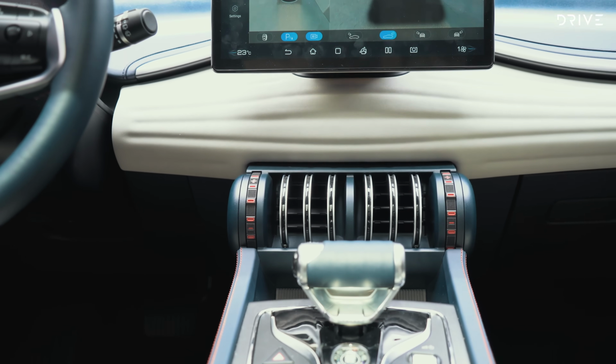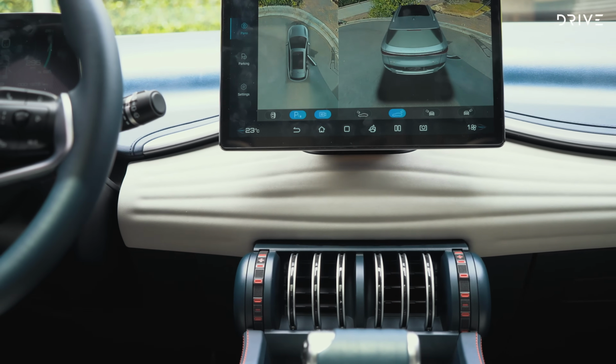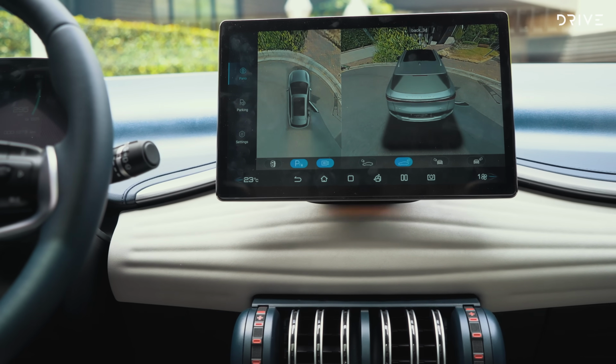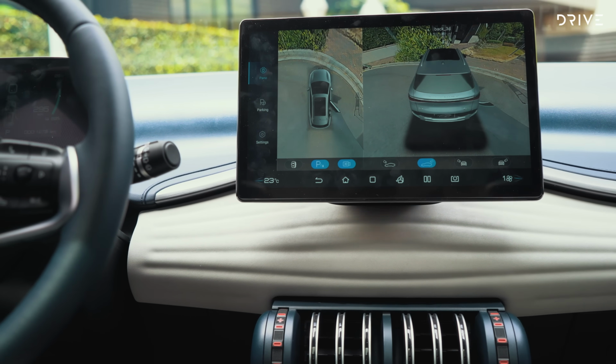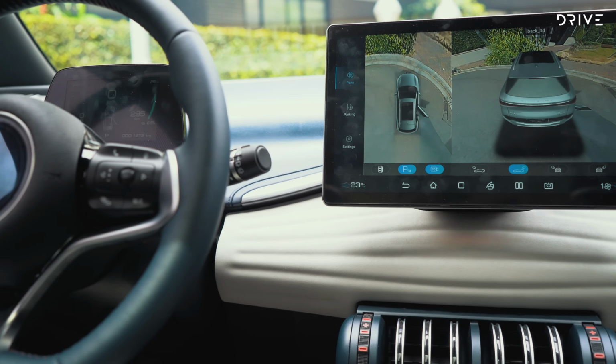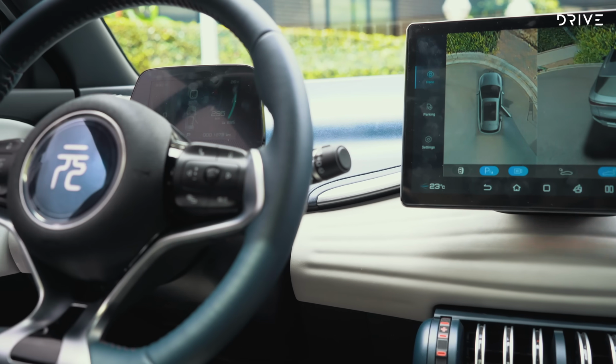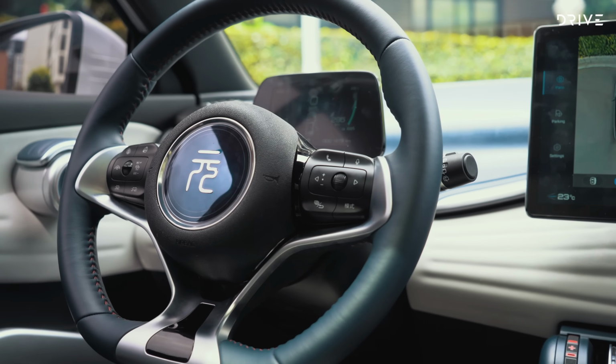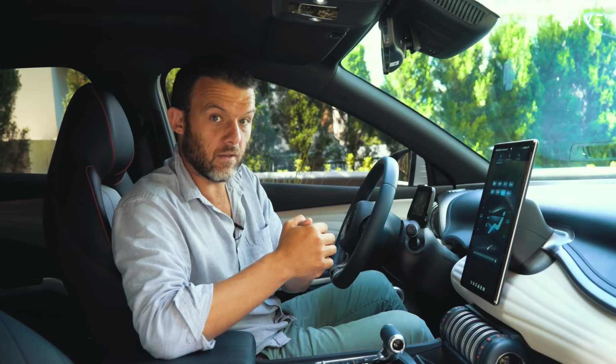But overall, I'm impressed with this BYD, I have to say, from the interior. It does have a bit of value for money going on. There's a lot of specification in this car for the asking price, and initial build quality does seem good. We will hold our verdict though until we see the final finished product, but first impressions, so far it's pretty interesting. Now let's go have a look in the second row.